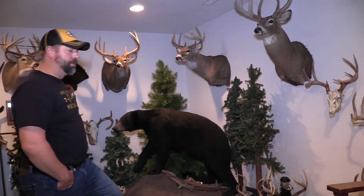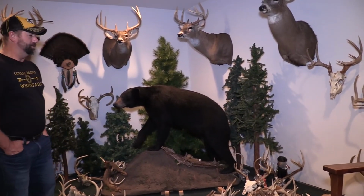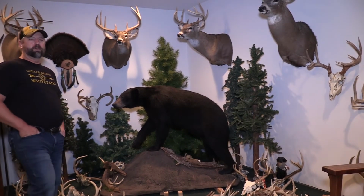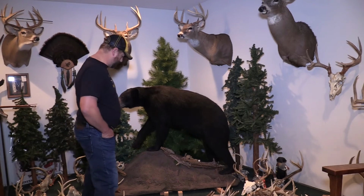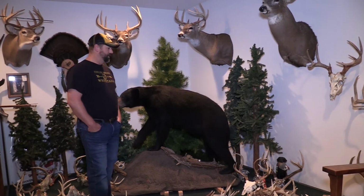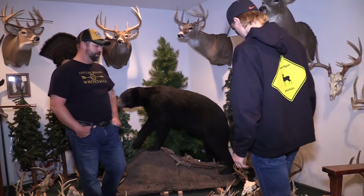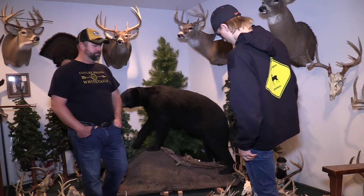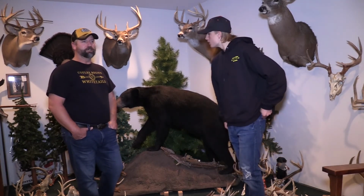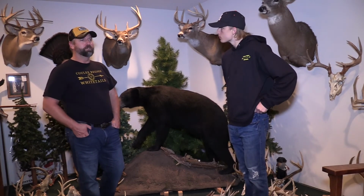A couple of final things that we're going to talk about in our basement that we have. This bear, one of the things that we were able to do a couple years ago, was go on a bear hunt. My buddy Sean Zelmer, just a huge avid bear hunter, called us up and said, hey, I need 2 guys to go on a hunt in Canada. Would you guys be interested?